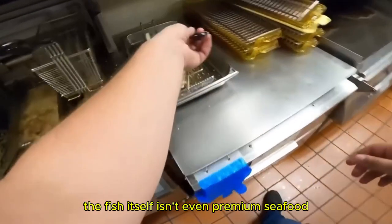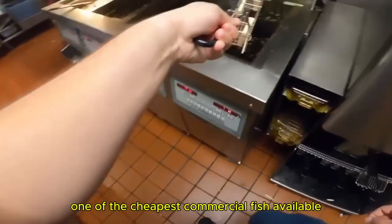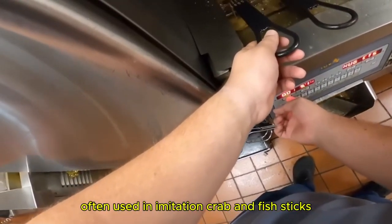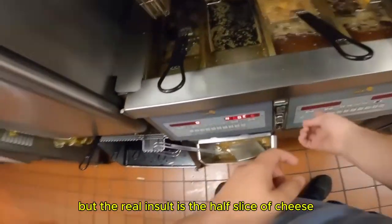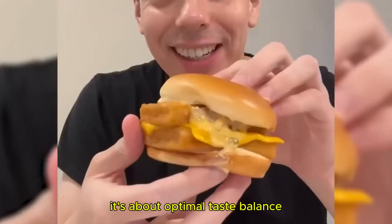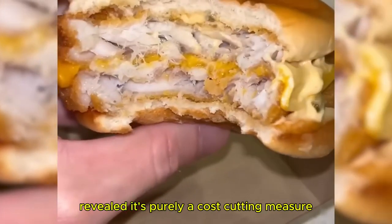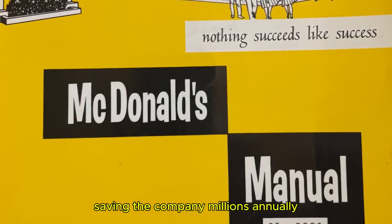The fish itself isn't even premium seafood. It's Alaskan pollock, one of the cheapest commercial fish available, often used in imitation crab and fish sticks. But the real insult is the half slice of cheese. McDonald's marketing claims it's about optimal taste balance, but internal documents leaked in 2019 revealed it's purely a cost-cutting measure, saving the company millions annually.